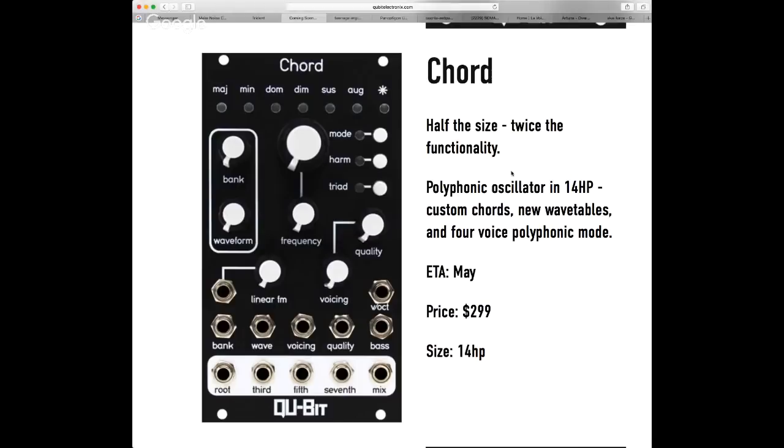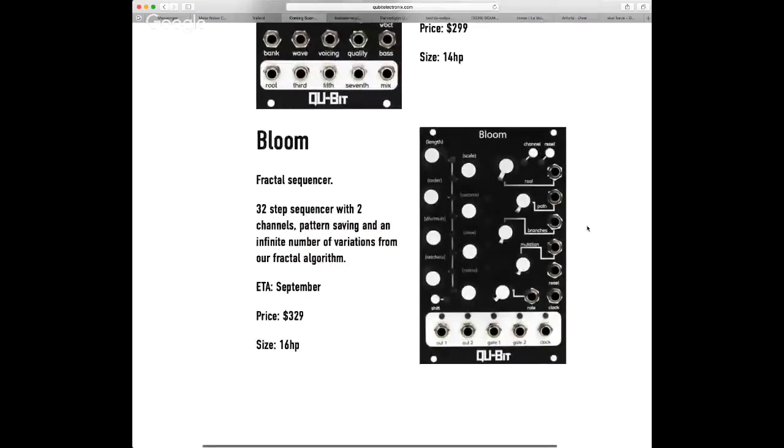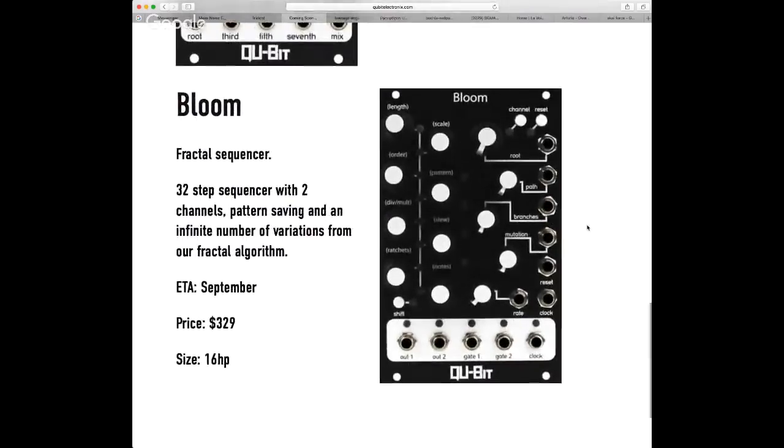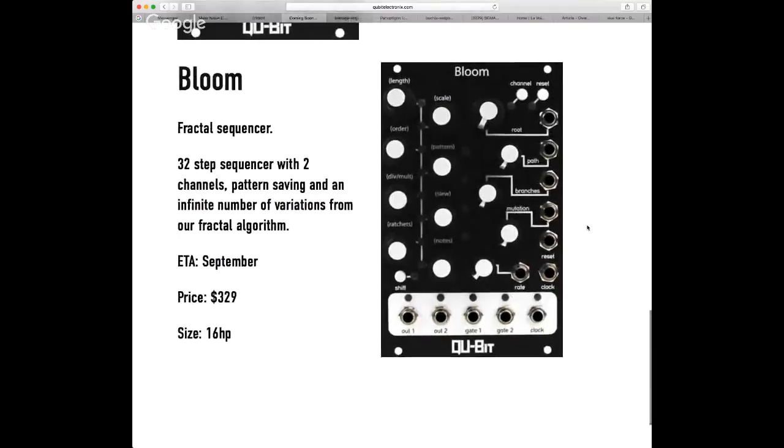But yeah, they've got some other stuff though, Qubit. The Bloom looks like they've gone, okay, Cherry Machine's interesting. Marbles is interesting. Let's go one further. Yeah. I like the Bloom. I don't see myself having it, but once it was kind of explained how it works, I kind of dig what it does and the kind of flexibility that you have. So I think that was a good piece to introduce to the line.